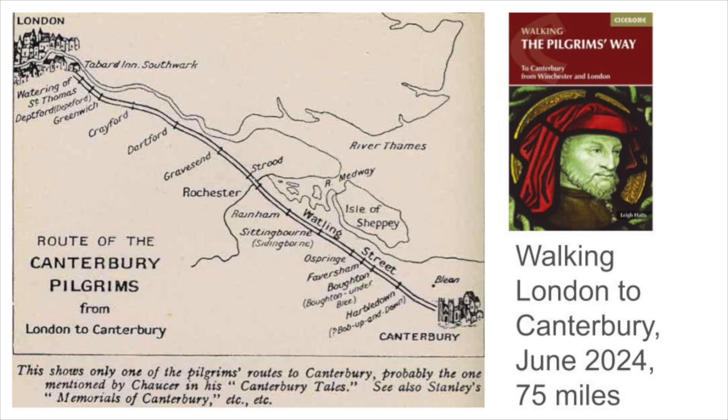Now, since I've read this book and taught some of the tales, I really wanted to follow in the footsteps of both those fictional pilgrims from Chaucer's book and the historical pilgrims that inspired his book. So, come with me. Let me show you how it went.